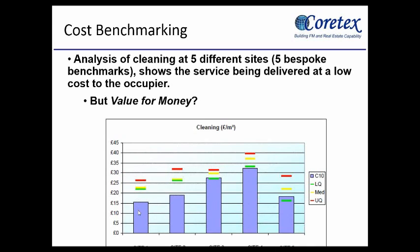So site 1 could be a back office and compares favourably there. This one could be a data centre and is just above the lower quartile, but all of these compare favourably. There's not a major issue on cost on these, but it could be that whilst the cost is low, the value is not in the organisation.